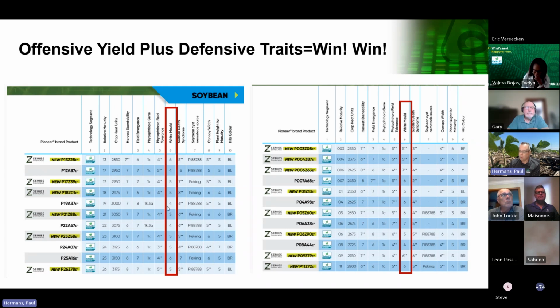And if you look in the white mold columns with the Z-Series beans, we have at least a score of 5 or better for white mold tolerance. Now, we go through a scale of 1 through 9, 9 being perfect. We don't have any 9 varieties. There is no 100% resistant varieties on the market, but I like what we're doing from a standpoint of basically a 5, 6, and we do have actually one variety, this P06A38E, that is a 7. So most of our ones, if you're looking to pick varieties out there, I would look for a 5, 6 score, and that's going to give you a good variety from a white mold tolerance standpoint.